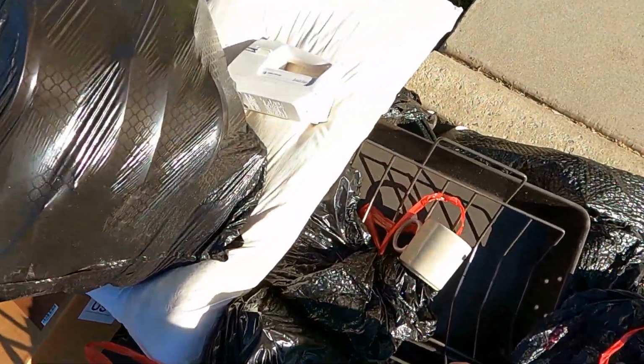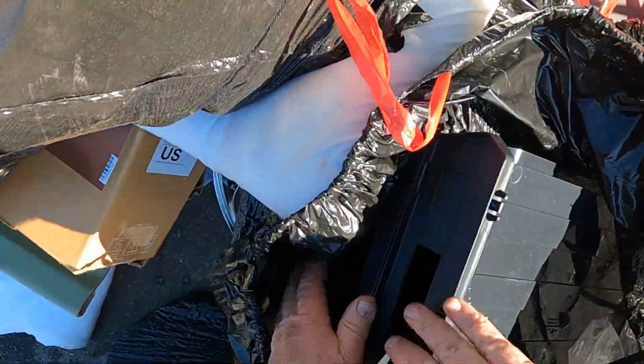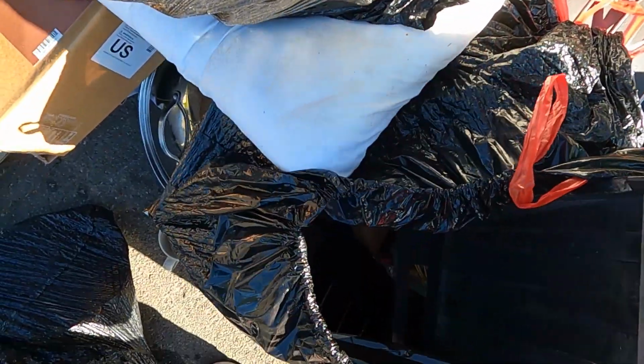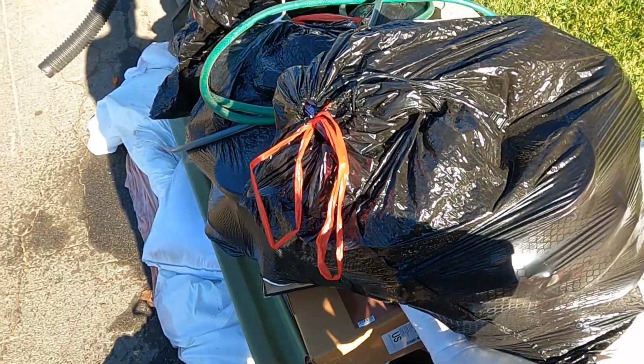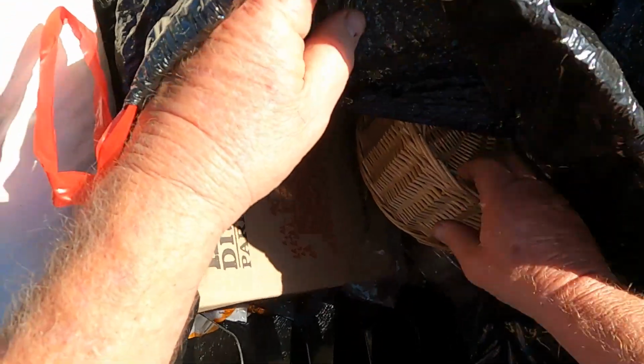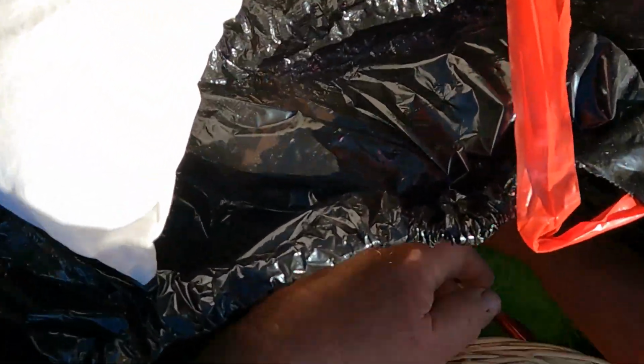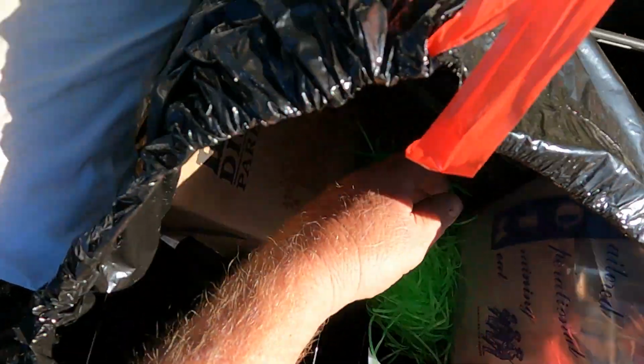Stainless steel. It says right on it, it's stainless steel. That's all I know. Okay, let's see what's in here. Looks like a printer, maybe? Nope. Oh, file stack. These are no good. There's another file stack. Different kind, steel one. Still no good for us. Doesn't weigh enough to be worth anything, and it's just steel.